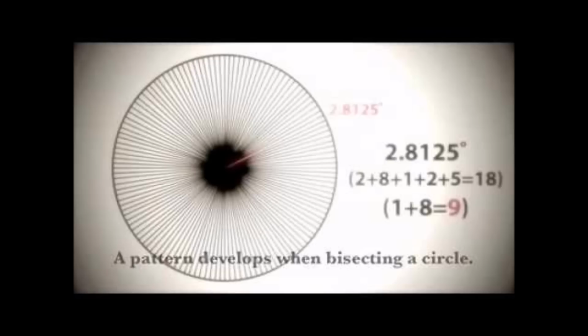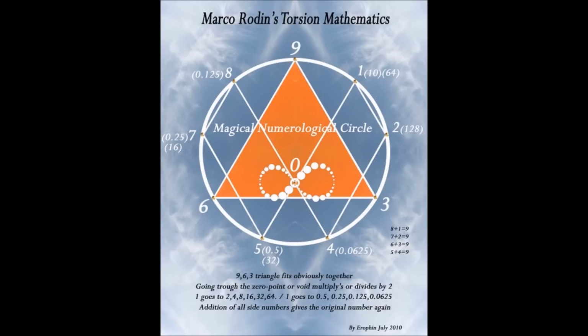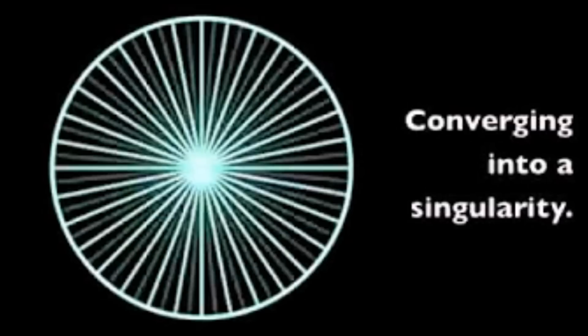And whether you're looking at it from a mythological standpoint or from a science standpoint, when Tesla says, to understand the universe, you need to understand 3, 6, and 9. And this 9 is a sacred number everywhere you look. And we start to take a look at 36, and we find the 36 deities across Asia. That number was left for a purpose.